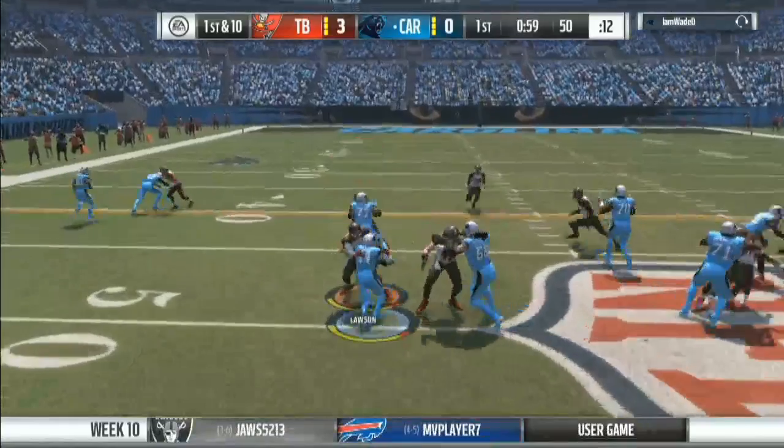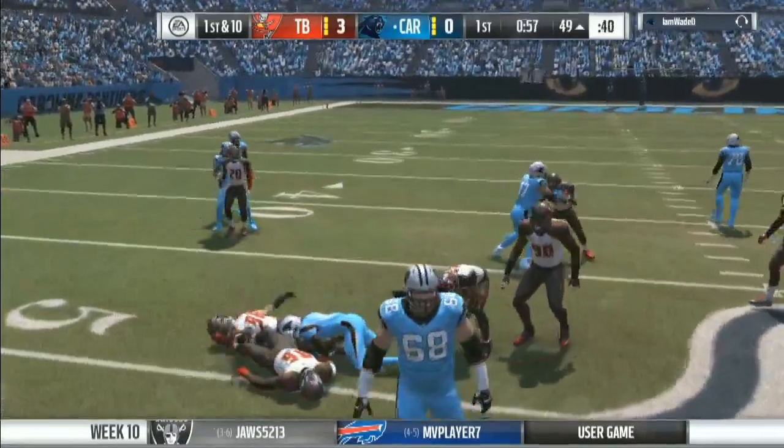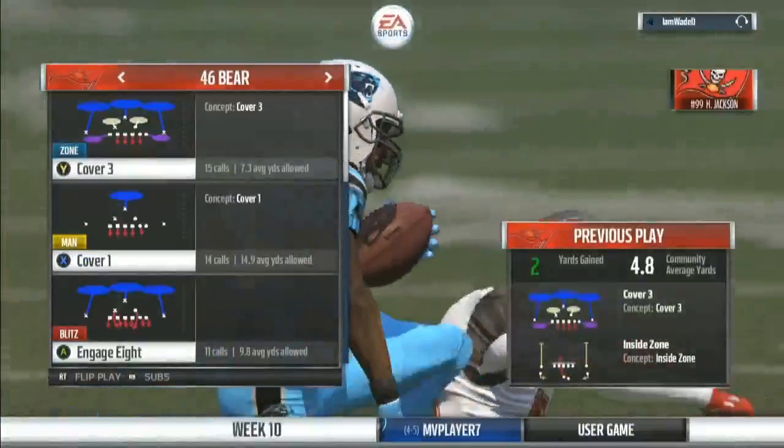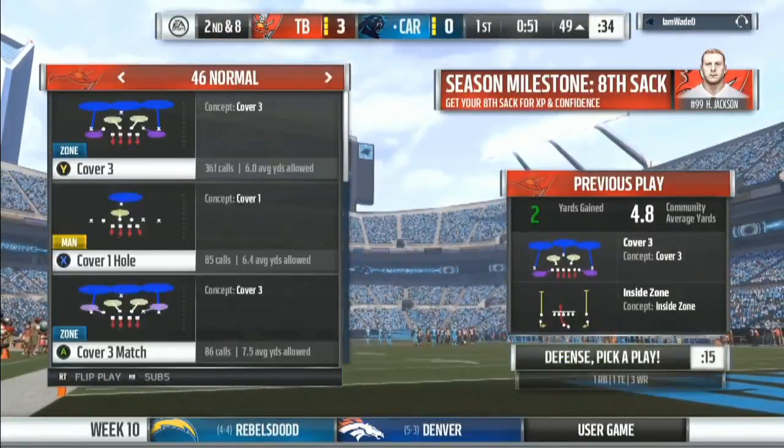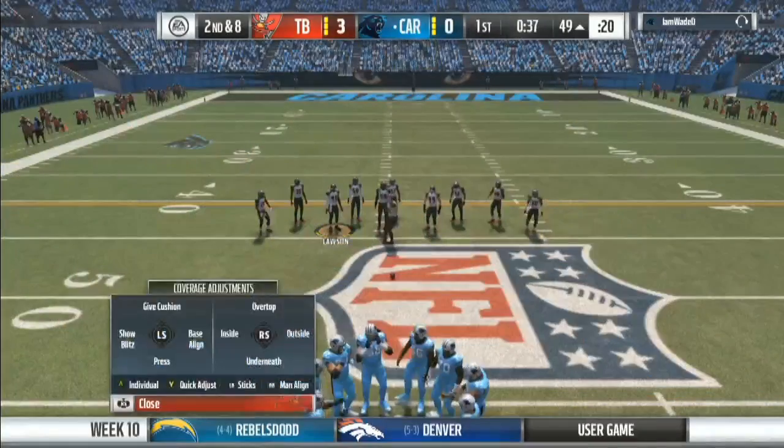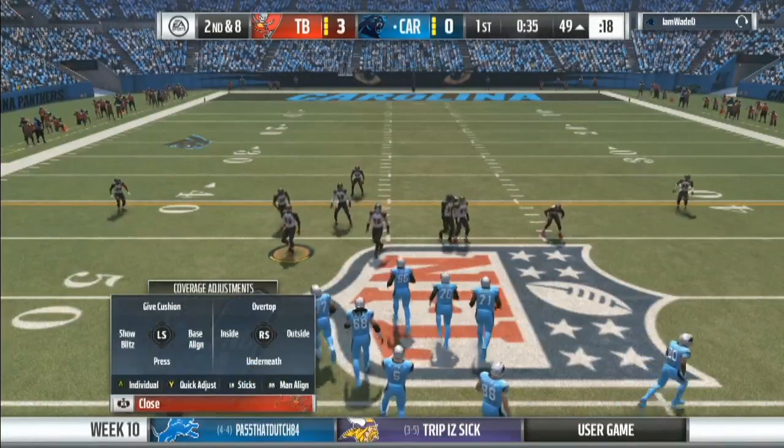They'll run it now out of the gun. And good penetration here. He'll get this down only to about the 49-yard line. 2 yards on the carry there. It'll be 2nd down.